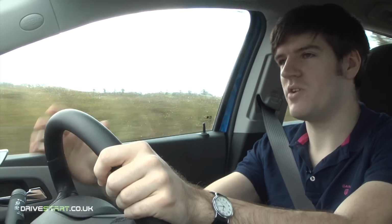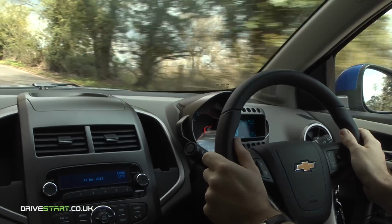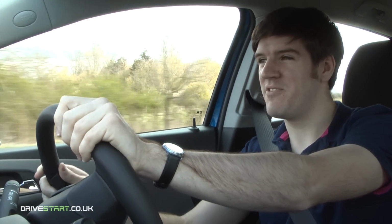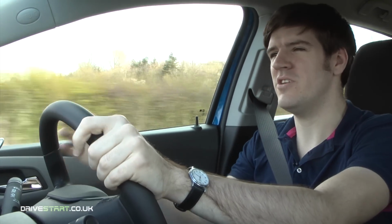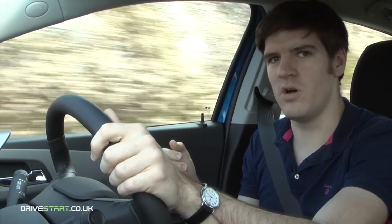Handling wise, the Aveo feels pretty decent. It deals with lumps and bumps and imperfections in the road without any problems, and it's got quite a refined ride out on the motorway for a city car. Under cornering though, the Aveo is let down somewhat by a lack of feeling through the steering wheel. You don't really get any feeling as to what the front wheels are doing, which can make you lose a bit of confidence, and also the brakes are a little bit wooden. They don't really have that much progression in them. It's a bit on and off.